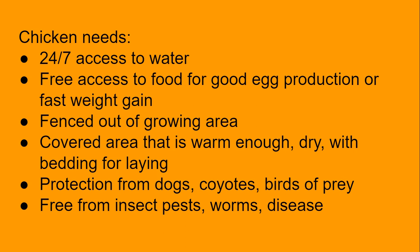So to sum up, chicken needs, like all the animals that we're going to talk about, they need 24/7 access to drinking water. This is really important for all these animals, but chickens can stop laying if they go without water for 2 days. They can stop laying for the rest of their lives, just because it's so much of a shock on their system. They need free access to feed, I should say, for good egg production or fast weight gain. So if you're raising them for egg production or meat, you're going to want to give them free access to feed.